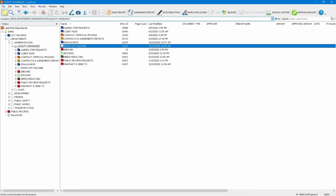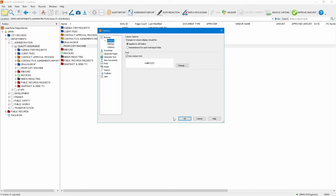Now, let's talk about the views themselves. If we go to Tools, Options, you'll notice that for each one of these views that we have, I'm able to apply these columns or this view to all folders or to remember for each individual folder. So when I say apply to all folders and I set this up once, the same columns come up, the same view comes up for everything. And of course, remembering for each individual folder is as I save it for each individual folder, it will retain that.